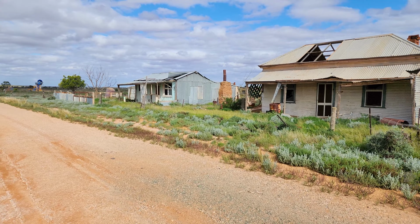I'm joined with Werner and Heather today and we are exploring this ghost town in South Australia. Very remote little place. Most of this town appears to be abandoned, if not all of it, perhaps bar one or two properties. Just having a walk around, as you can see, general state of abandonment in all of the buildings here, almost all of the buildings here.